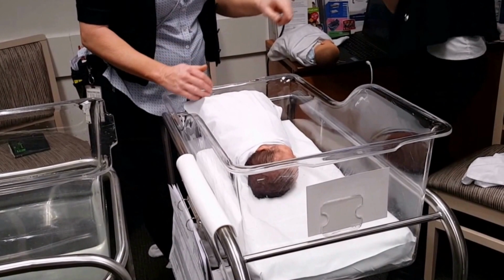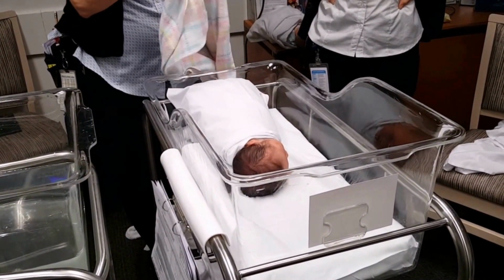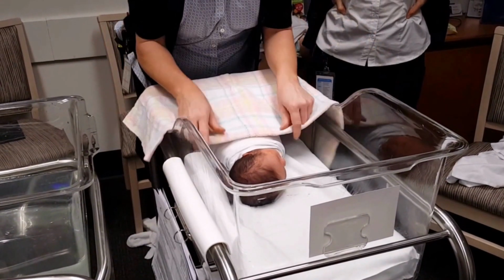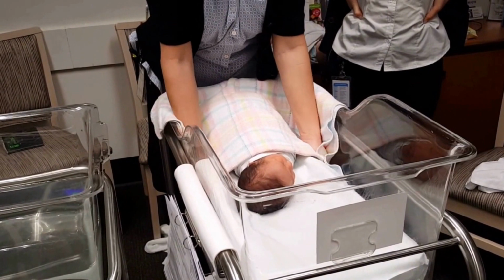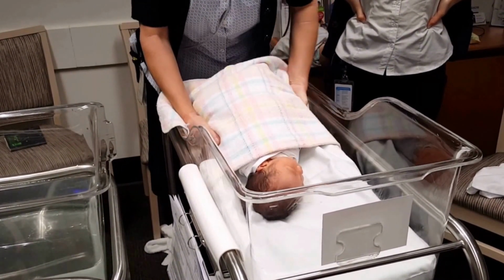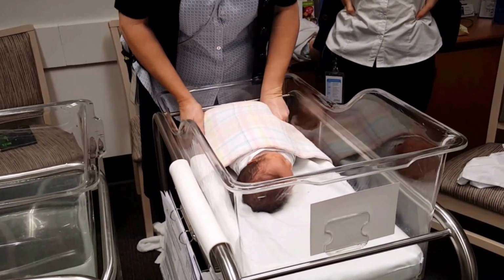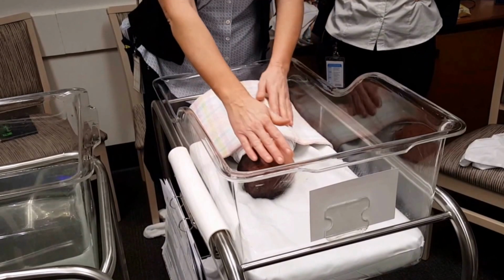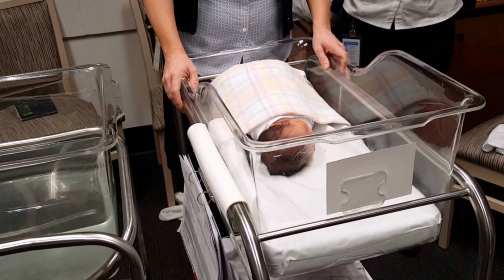One more thing. If it's hot, just a sheet. If it's cold, like if it was winter, you would put a couple of blankets over the top. Just tuck it firm. No toys, nothing on their head.